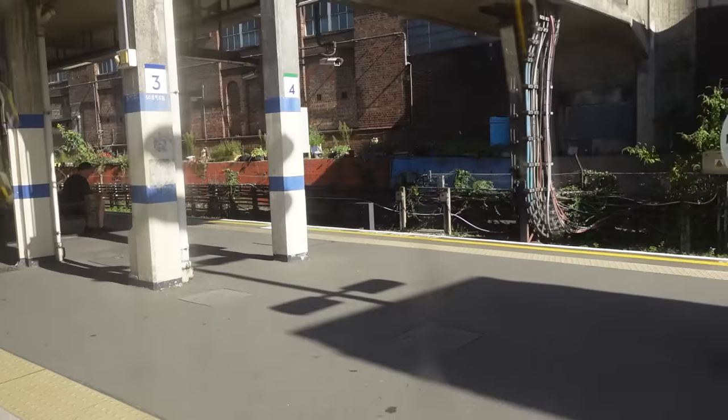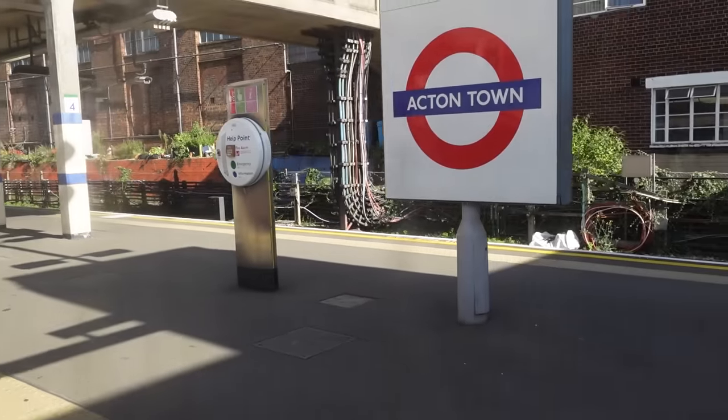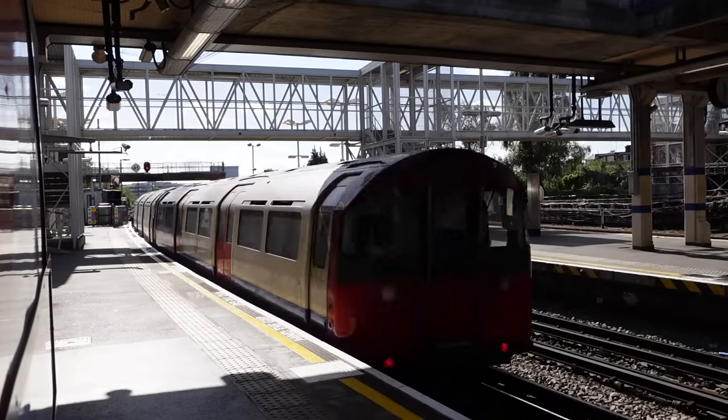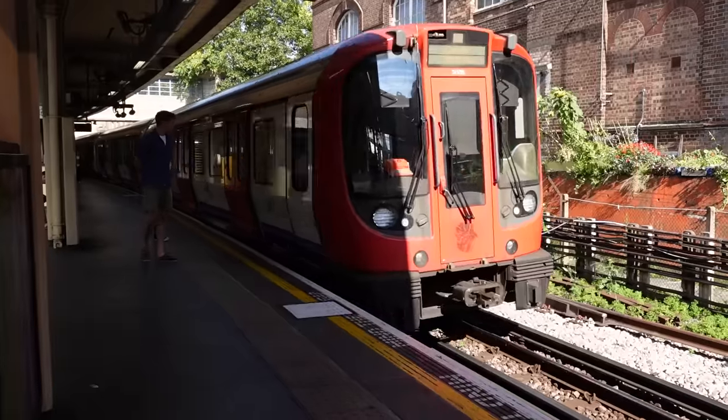Okay, we're now on the approach to Acton Town, which is our first change. Just coming into Acton Town, but luckily this is a fairly easy changeover because it's literally just across the platform onto the District line. And any moment we're going to see how long we've got for a train, and it looks like we've got some 3 minutes. Can't really see it from here, but the next Upminster service is 1 minute from now.